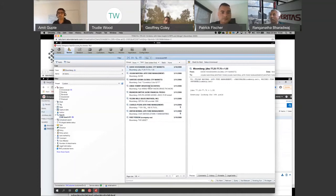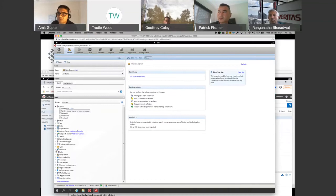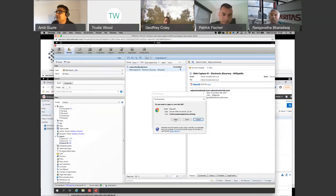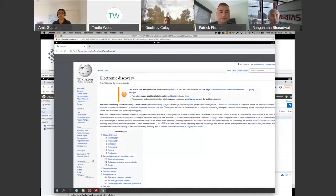and Discovery Accelerator. The same thing if I go into a web archive, and if I then start looking at all the searches that I've performed on the web archive, you can now see that the web archive searches can actually show the same PDF that we saw a little while ago. And this is exactly the page, the websites that we had archived. Any questions so far, Pat, Ranga, on the chat? Is there any clarification needed so far?